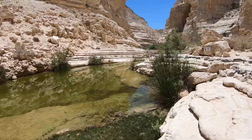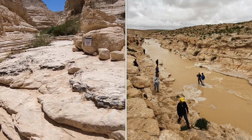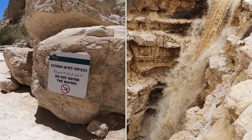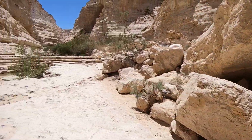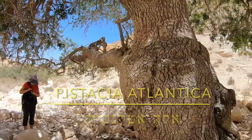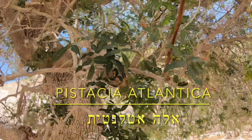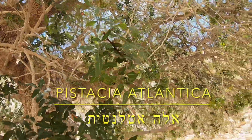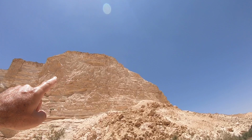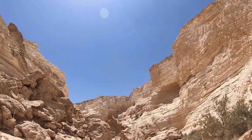The Avdat Canyon is actually part of a very large wadi called Wadi Tzin. If you happen to be here during a flash flood, stay out of the canyon, as it can be extremely dangerous. There's a special tree that grows here. It's called Ela Atlantit, Pistacia Atlantica. It's a remote relative of the pistachio tree. Now these cliffs, we might see birds of prey nesting on the cliffs, maybe vultures or eagles.